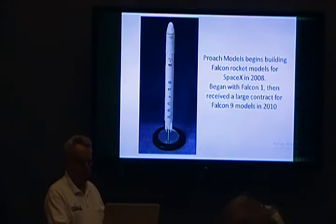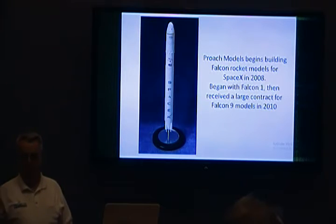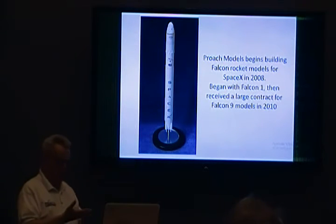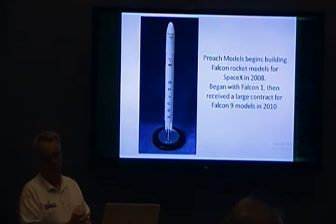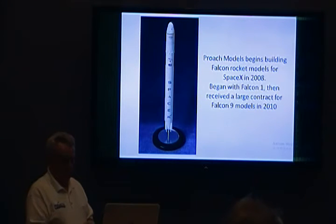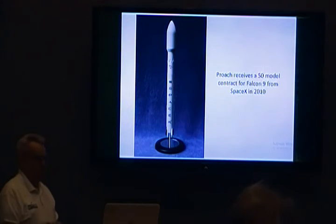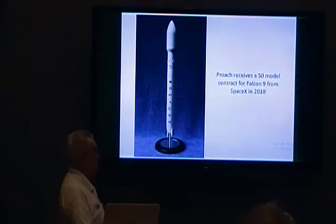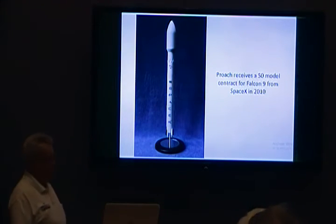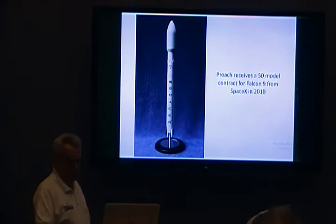And in 2008, we finally got the golden phone call from SpaceX. I'd talked to these guys for a few years. Finally got a call, and they wanted us to do 12 of their Falcon 1 rockets. And we did. They liked them so much that the next contract we got from them was for 50 of these guys. This is their first version of a Falcon 9, the cargo rocket. You can tell it's a cargo rocket by the big bulbous nose. And we did 50 of those in 2010.